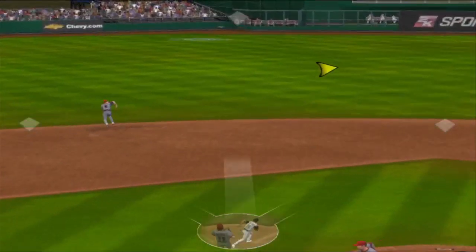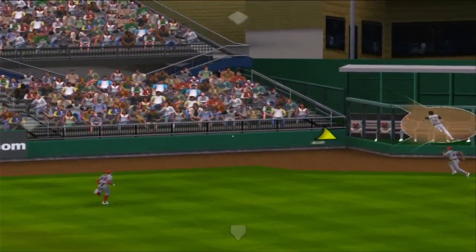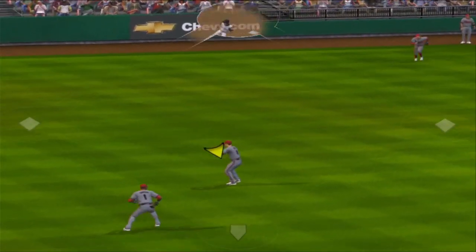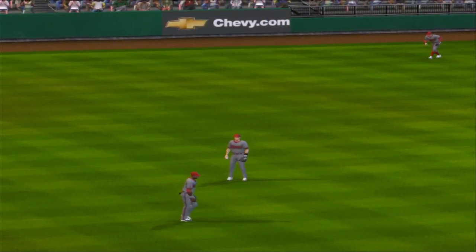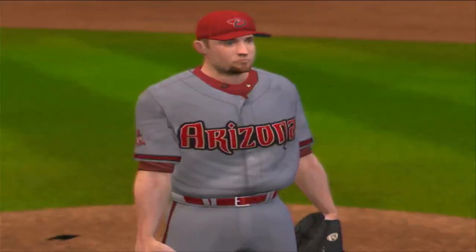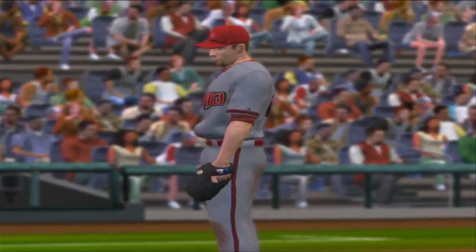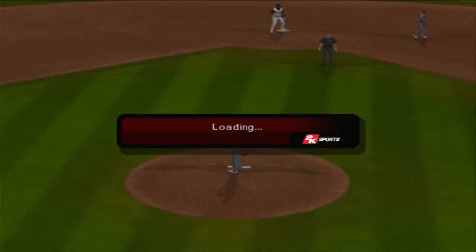This one's hit pretty well to deep left center field. He's trying for second, and this one hops off the wall. And he'll stop at second with a double. When it comes to making contact with balls down the middle of the plate, there's not a whole lot of variation from batter to batter. I really think he just missed his location with that pitch, but it was a real juicy one.